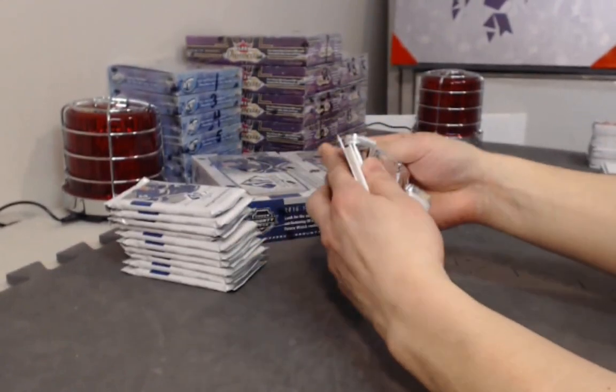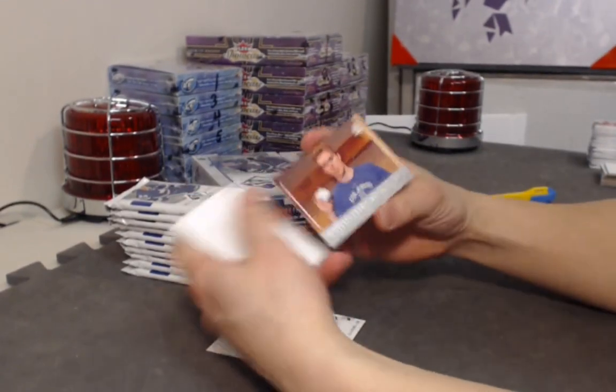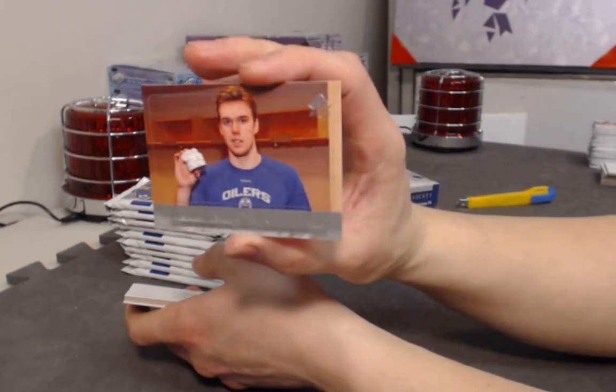I don't know who else. I don't know how valuable the Bondra one is, but that's a nice looking card too. All right. Connor McDavid authentic moments.